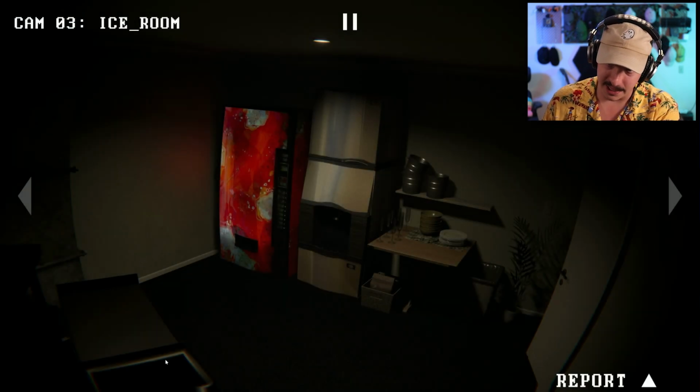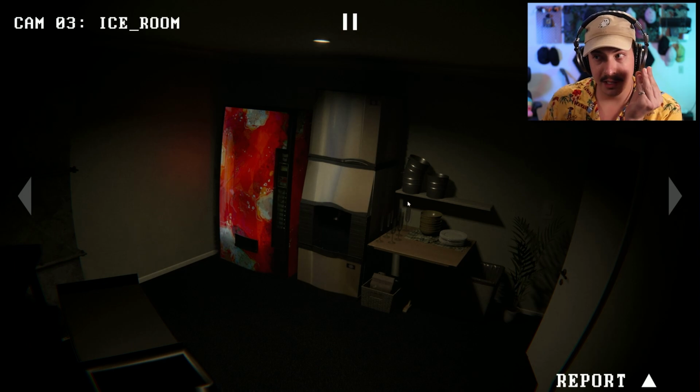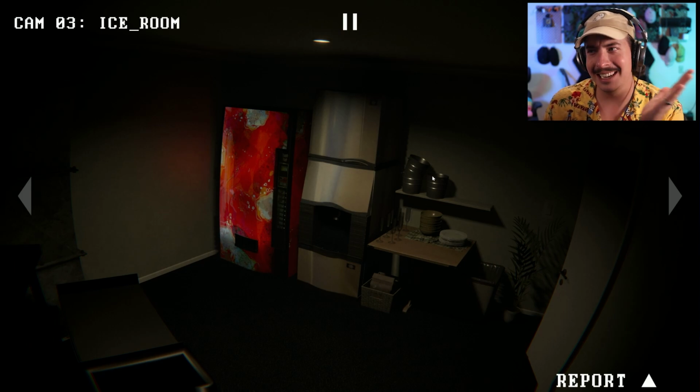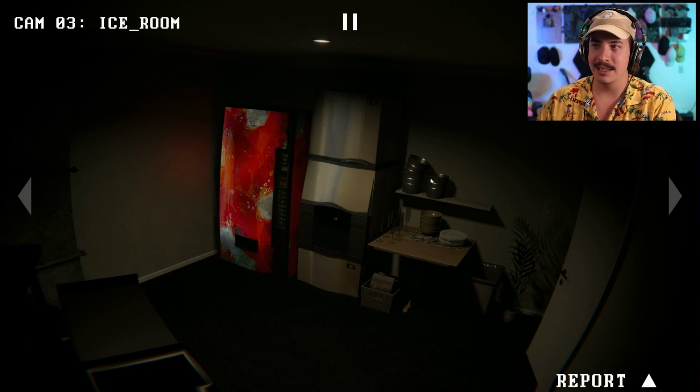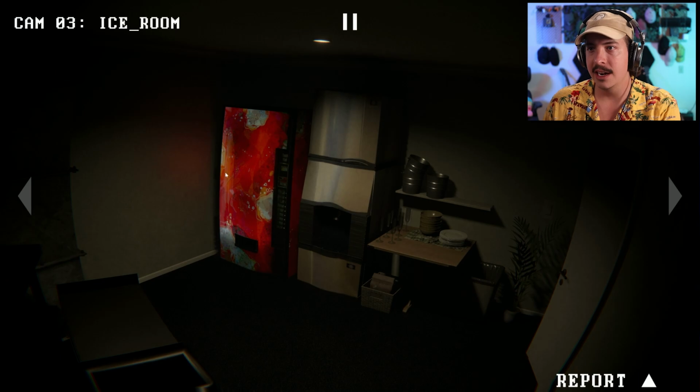Ice room. What is this supposed to be? I don't know what that is. But we have some fluted glasses over here. A lot of bowls, cups, plates, and I guess those are the ice buckets. I was going to say pots and pans, but no, those are definitely ice buckets for the ice room. We've got our nice little Coca-Cola machine.